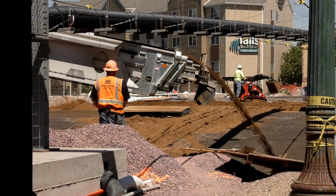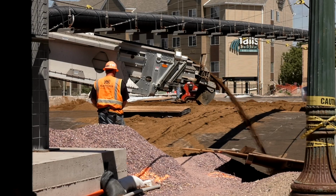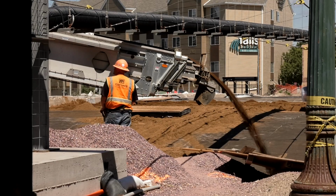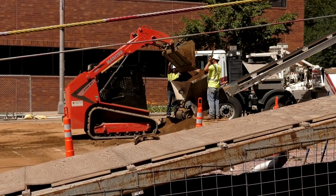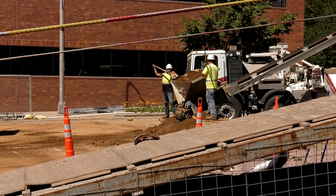So if our viewers remember, the last time we were out here we saw each one of the humps of the bridge. So now that's going to be filled with gravel to make it look smooth? Yep. And then we will build our road section on top of that. So then there will be an aggregate base section and then a concrete section.